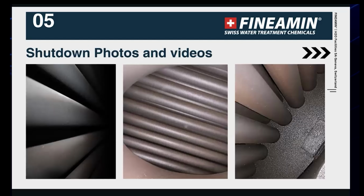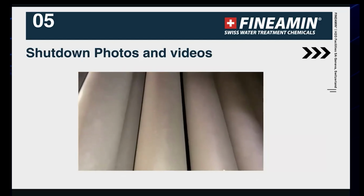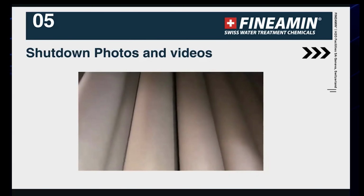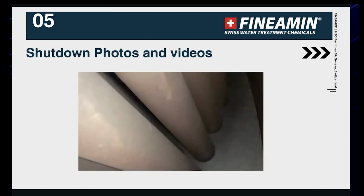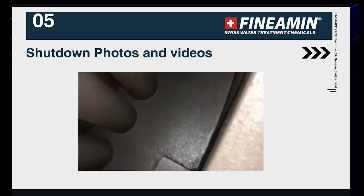And these are other screenshots or photos, let's say, from the tubes from this boiler after 2 years. And you can see how smooth the layer formed is. And this is a video showing how the layer of the filming amine is consistent, uniform, and covers all the tube surface.